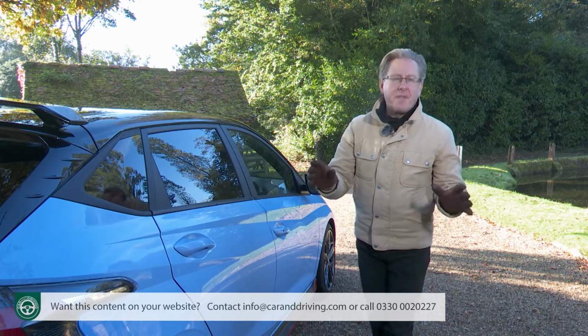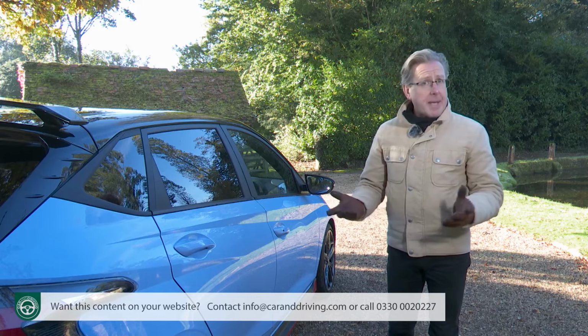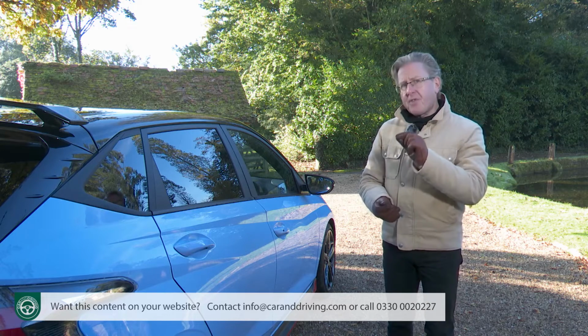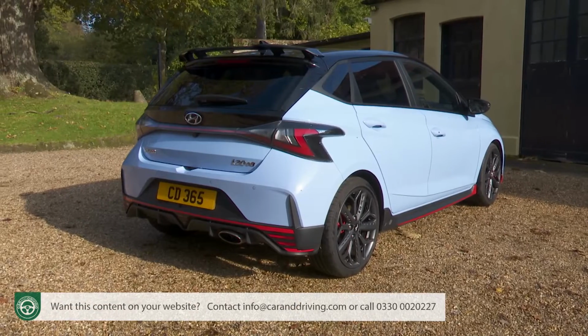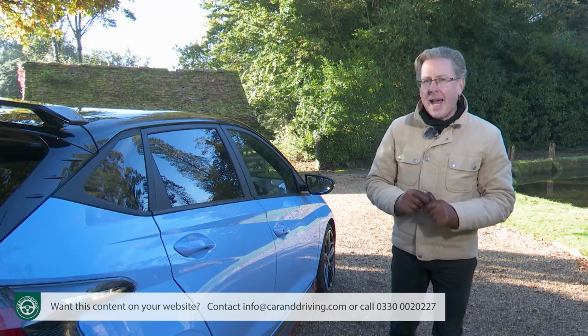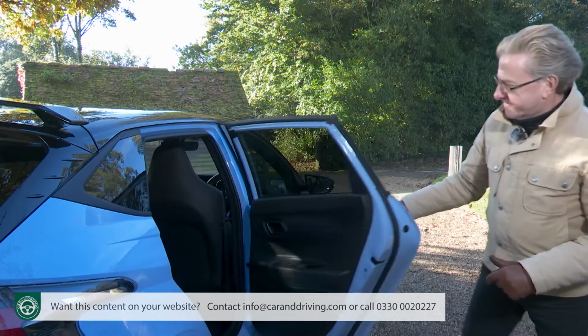Right, time to move to the rear. Now, unlike its arch rival Ford's Fiesta ST, the i20N can't be had with the alternative of a sportier three-door body style, but the designers have tried to deliver some of that look with this swept-back tapering roof silhouette, something that will slightly impede access for taller folk. The doors open nice and wide, though.